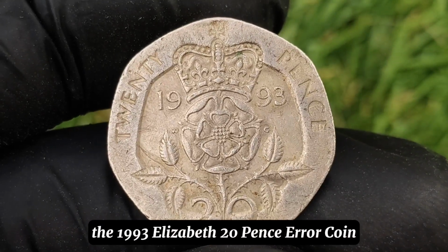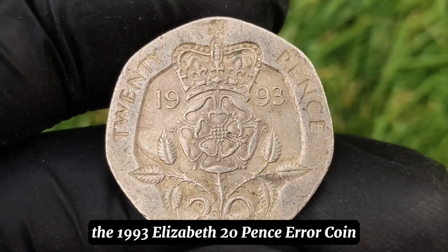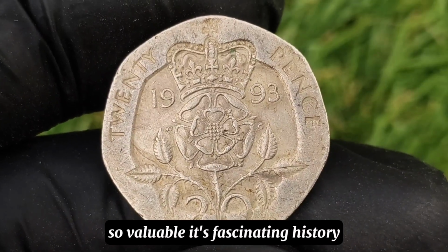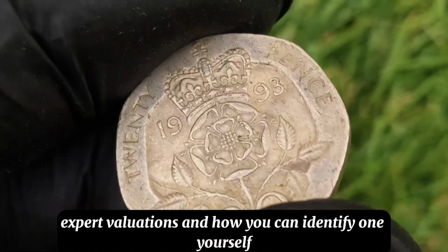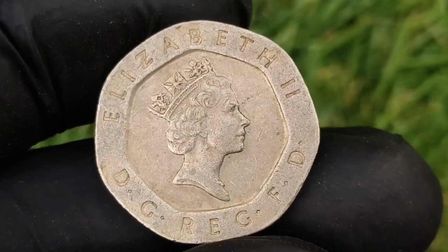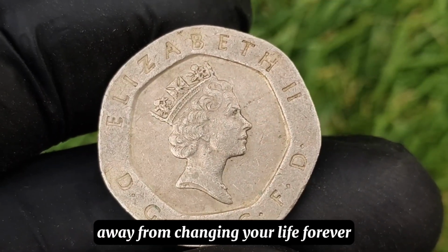The 1993 Elizabeth 20 pence error coin. We'll uncover the exact error that makes this coin so valuable, its fascinating history, expert valuations, and how you can identify one yourself. So grab and check your pockets and stay tuned, because you might just be one coin away from changing your life forever.